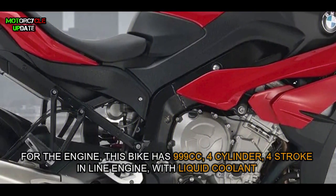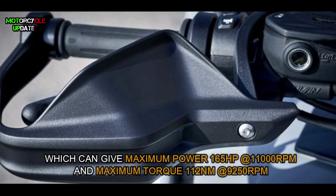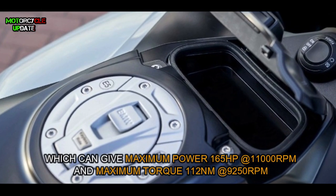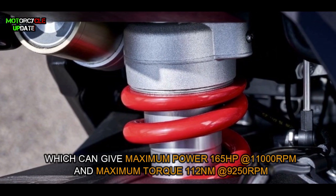For the engine, this bike has a 999cc 4-cylinder 4-stroke inline engine with liquid coolant, which can give maximum power of 165 horsepower at 11,000 rpm and maximum torque of 112 newton meters at 9,250 rpm.